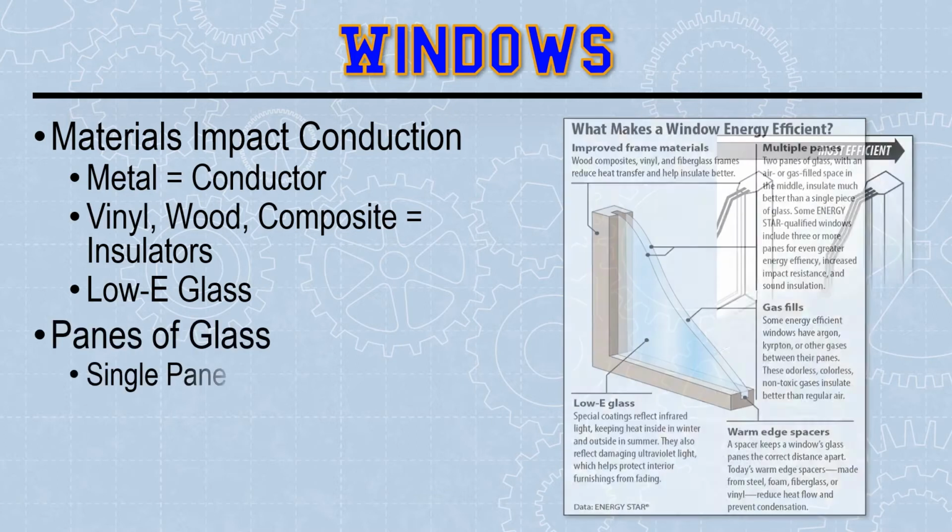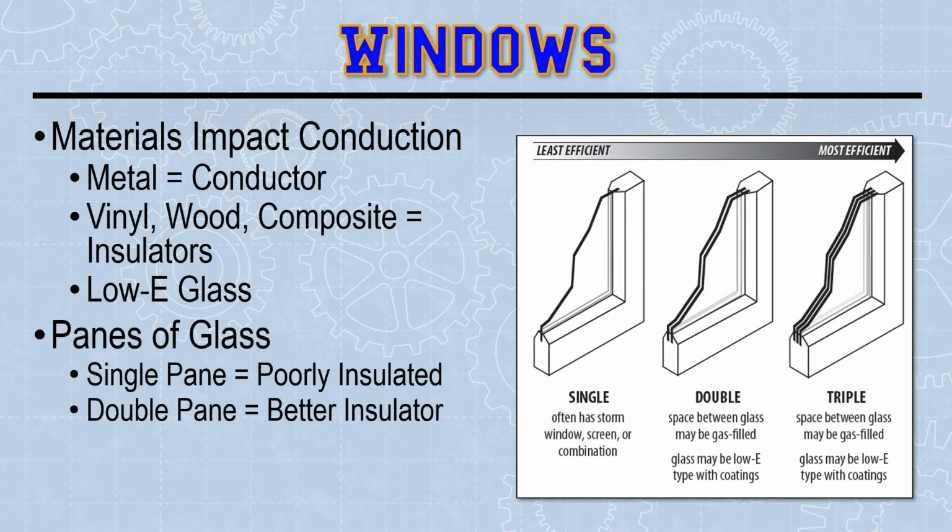Single pane windows are not well insulated. Double or triple pane glass has an insulating space between the glass that allows light in and keeps thermal energy from transferring across the window. This space is usually filled with air or other gases that create a big insulation barrier between the inside and outside.